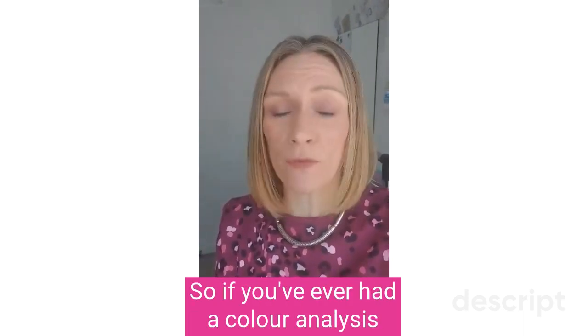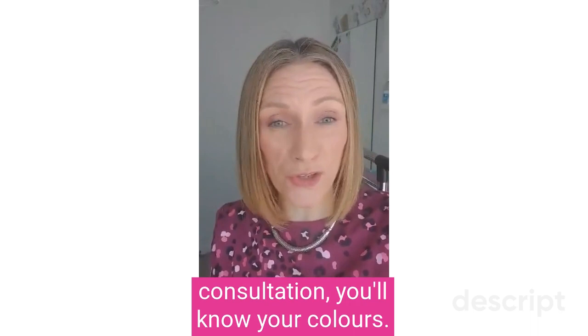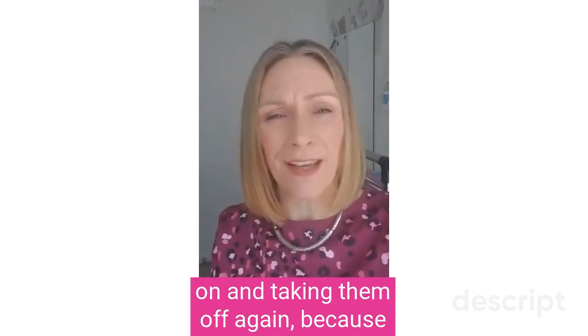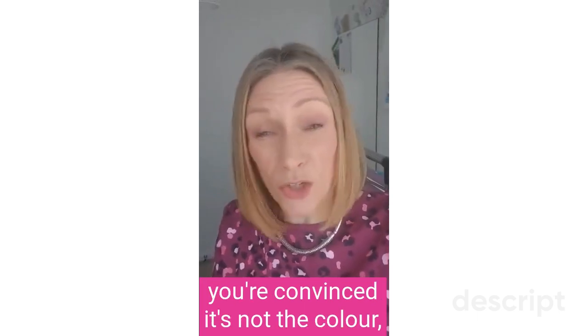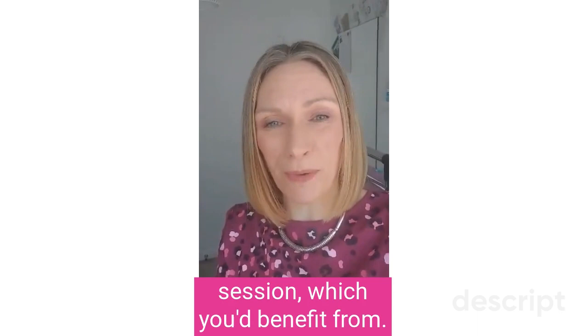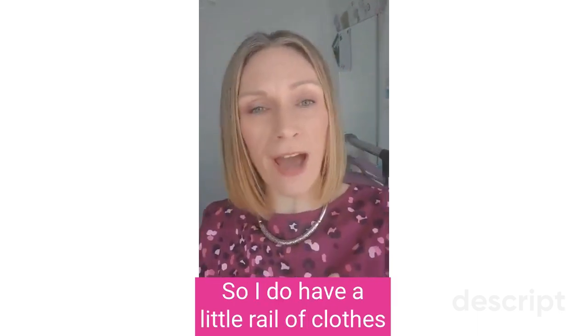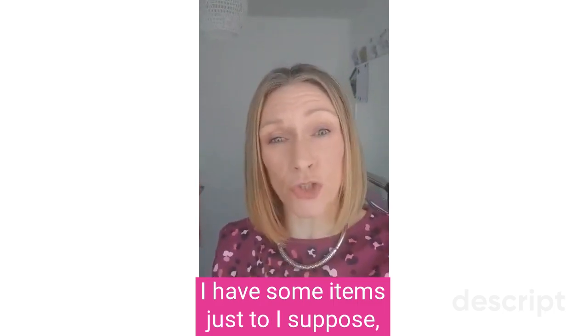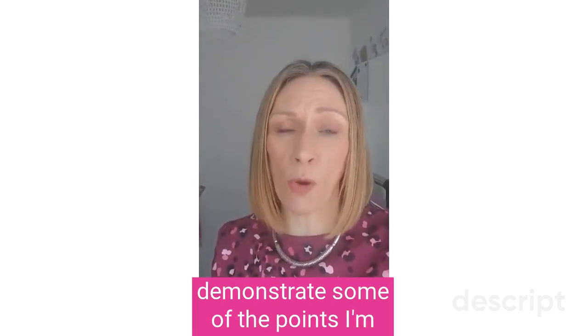If you've ever had a colour analysis consultation, you'll know your colours. Brilliant. But if you keep putting things on and taking them off again because there's something not right with it, and you're convinced it's not the colour, it's probably a style and shape session which you'd benefit from. I do have a little rail of clothes behind me, with some items to demonstrate some of the points I'm trying to make.